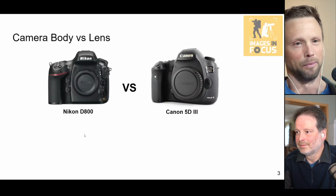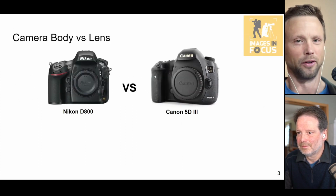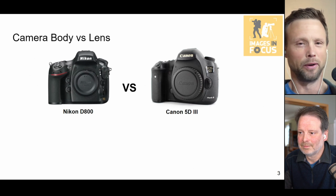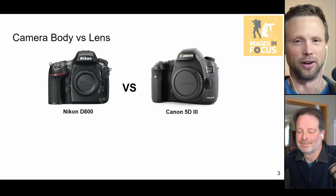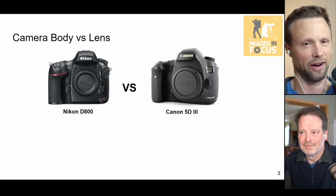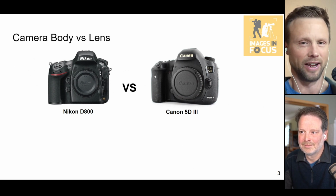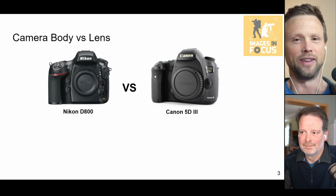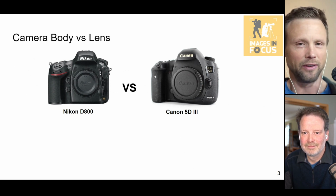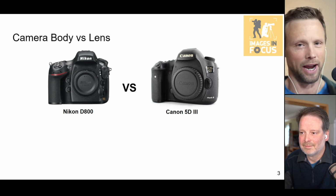So let me give you an example here of camera bodies versus lenses. Back in the day, I was shooting Canon, and the Nikon D800 came out, and everyone was raving about this fabulous image quality and this dynamic range that it had. And so, of course, I had to check it out. So I bought the Nikon D800, and I also had the Canon 5D Mark III. And I went out and did a series of test shots where I was comparing them back to back.